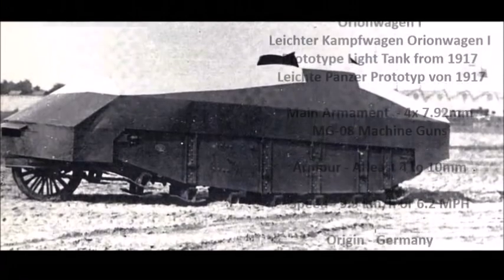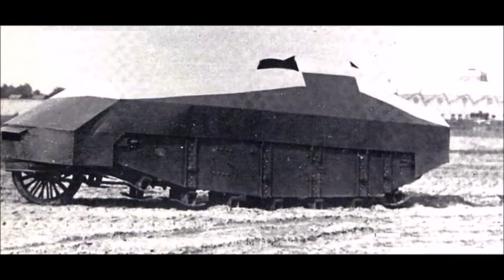The Orion Wagon was basically the great-grandfather of all infantry support vehicles, of all infantry fighting vehicles. This was the first tracked armored vehicle to have the ability to carry additional troops within a special compartment. This vehicle had an armor thickness of 4 to 10 millimeters and had a speed of 6.2 miles per hour.